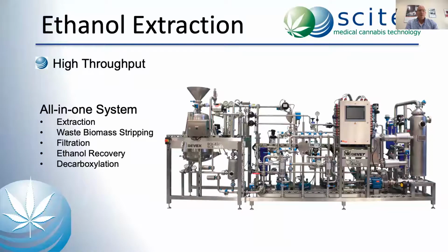The system you can see on this slide is a fully automated all-in-one ethanol extraction system. On the far left side, you can see the extraction vessel. Everything to the right of it is automated post-processing. This machine will extract, strip waste biomass of residual ethanol to reduce solvent cost, and minimize waste biomass cannabinoid content. Filter fines, color, and smells as needed. Recover the ethanol from the oil for reuse or disposal. Decarboxylate your oil. I'm showing you this to illustrate how efficient ethanol setups can be. This entire machine can be operated by one person.